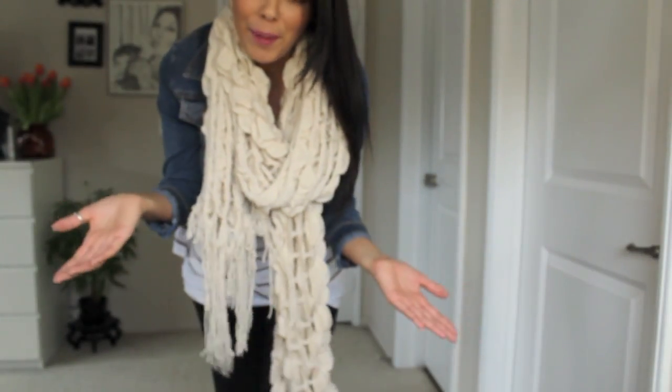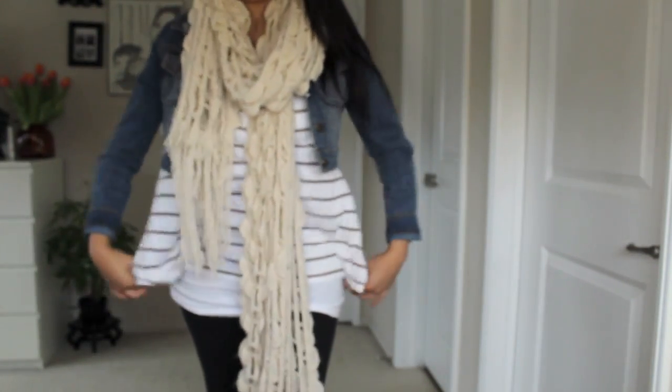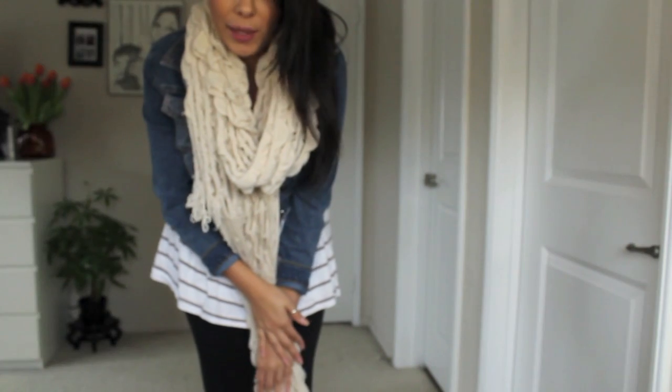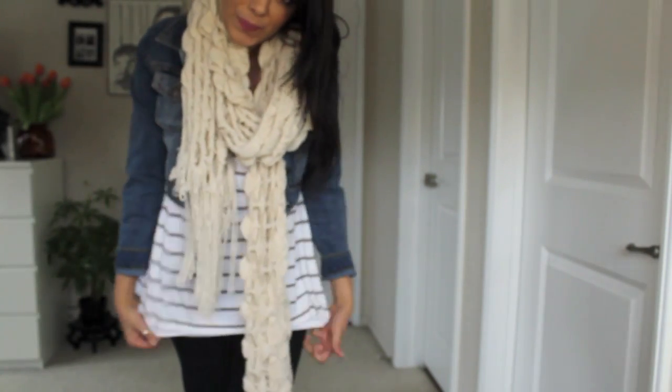Okay, and I'm sure I'm probably out of focus, but this is basically the outfit that I'm going to be wearing today. It's rather cold outside, so I want to just keep it simple and cozy and snuggly, but kind of trendy cute at the same time. So, ta-da! Now, hopefully you guys liked my quick outfit of the day, and on to the tutorial.